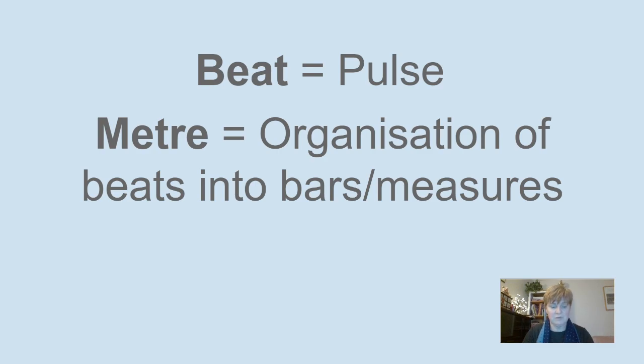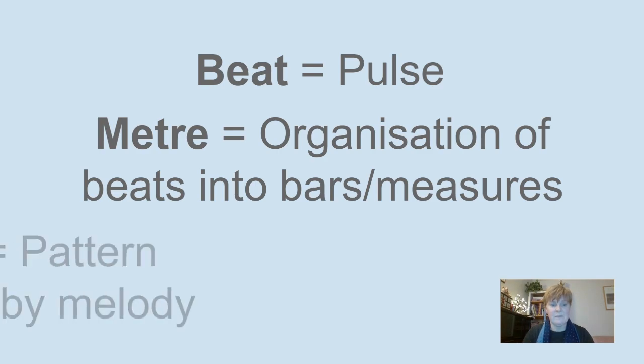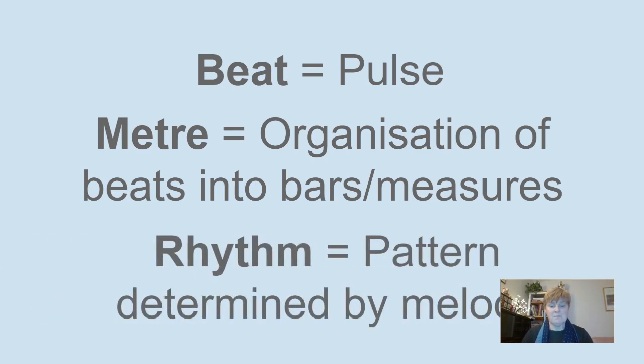When talking about meter, we're talking about how the beats are organized in terms of the time signature. And then rhythm is the pattern as determined by the melody. Okay, so you've got a beat underlying your song, your piece of music, and then your rhythm goes on top of that. So your beat might be steady, but your rhythm could be anything. It's going to match what your melody is, and maybe the words of a song are going to determine what that rhythm is. So it's being able to put these three things together that drives a piece of music forward and makes it coherent and confident.